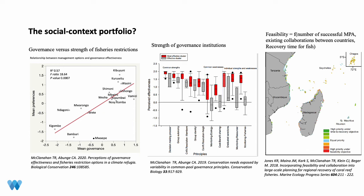We can look at governance institutions and which are weak and which are strong, and potentially build those weak institutions in areas that we think are high priorities. And these types of things are possible. This middle graph here shows a case of different communities and their strengths and weaknesses. And you can see there are some groups in the red that represent people with strong institutions, and others where specific institutions are weak. And those can be addressed through social capacity building.